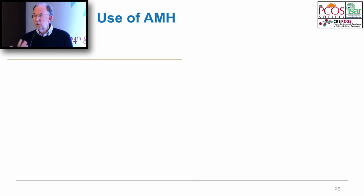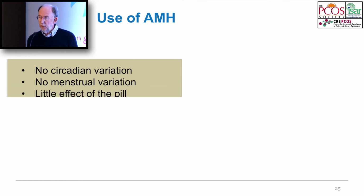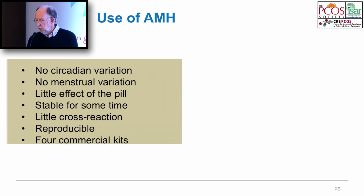Well, there's no circadian variation. There's not a lot of menstrual variation. The pill has some effect, but it's not very marked. It's quite a stable hormone, so you can leave it out for a while. It doesn't cross-react with any other hormones, so you don't get confusion as you do with some of the androgens. It's quite reproducible. There are a lot of kits around.